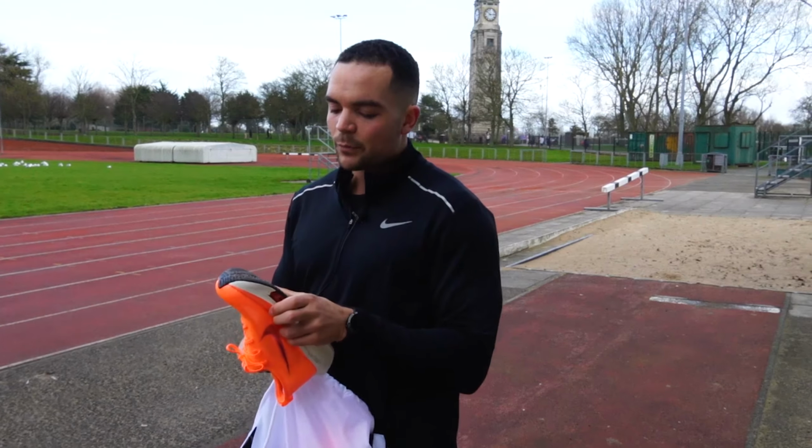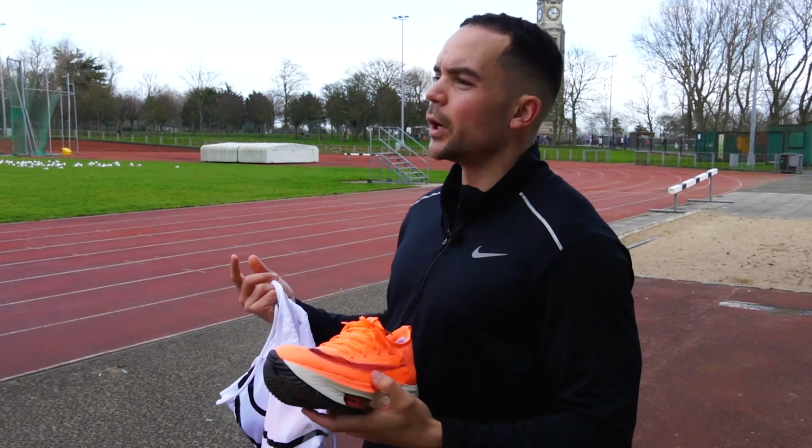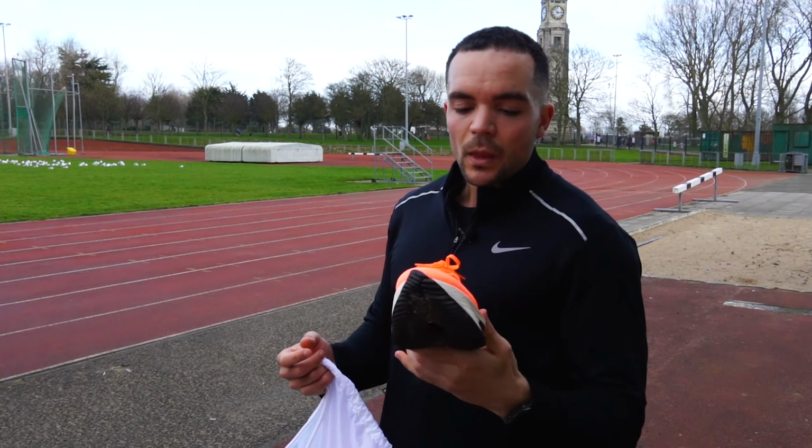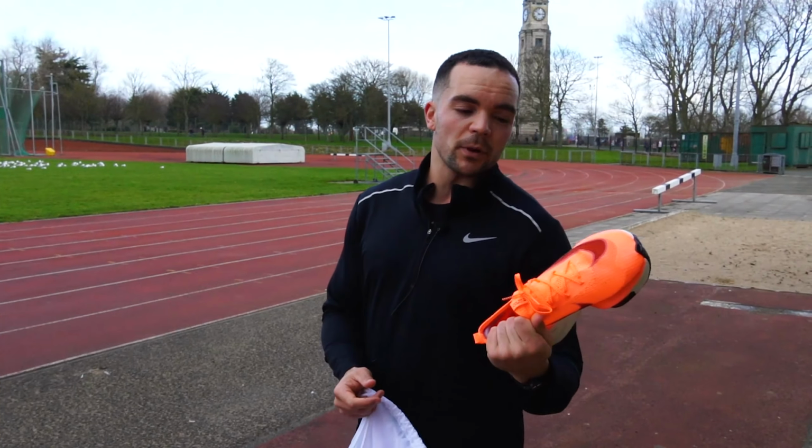I'll use them again for an easy run, probably not going to be doing that again. Going to use these for some more of these interval workouts ahead of race day. And like I said, I'll probably be wearing these on Sunday, and I've got a couple of half marathon PB attempts throughout the training period, so I'll be using them for those. But other than that, pretty much saving them for race day. But yeah, let's get these on and get cracking.